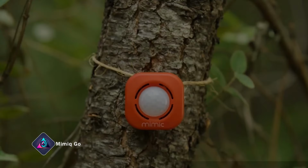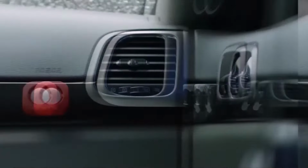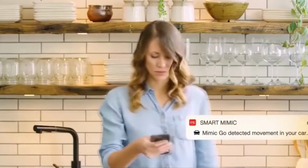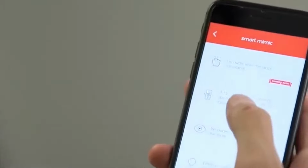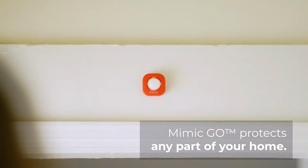Mimiq Go. The Mimiq Go is a portable security gadget designed to protect your belongings. When triggered by movement or proximity, it emits a loud 120 decibel alarm. You receive real-time notifications on your phone, allowing you to monitor your valuables remotely. It operates on a rechargeable battery that lasts for 3 months. Whether you're traveling or at home, this compact device offers peace of mind by ensuring your belongings are safe.